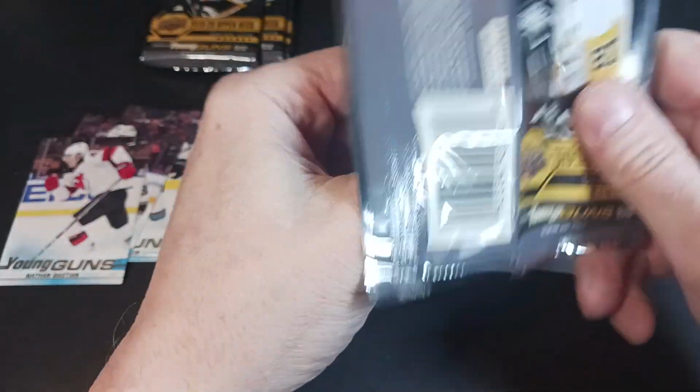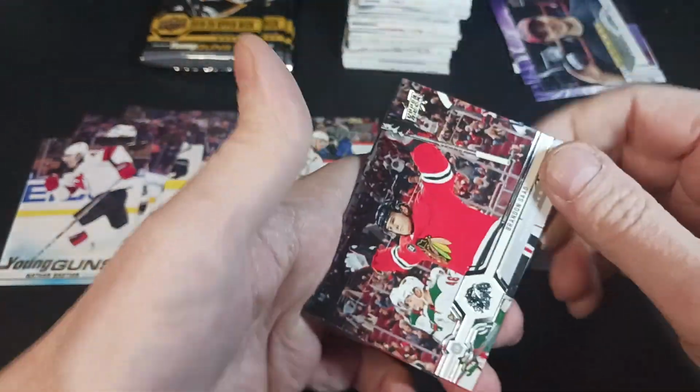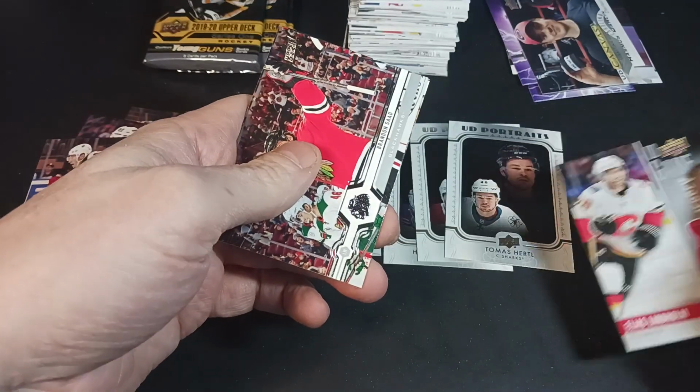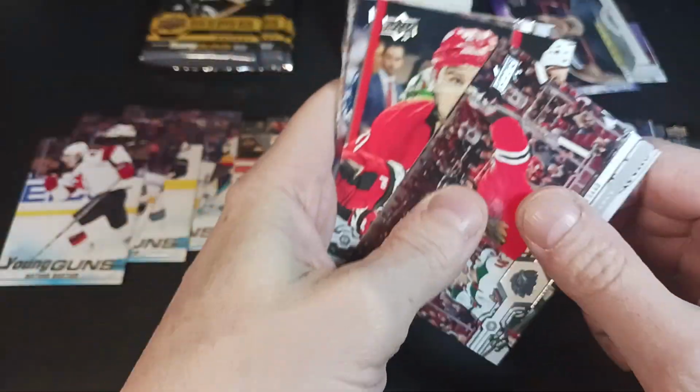If you pulled one, it was like, what the heck is this? Because you'd never seen it before. And it was a very rare hit. Now it's just like, oh, look, another jersey. Oh, yeah. Forgot. Brandon Saad.